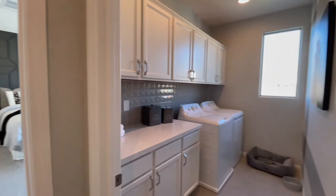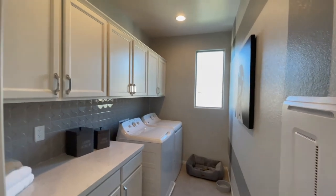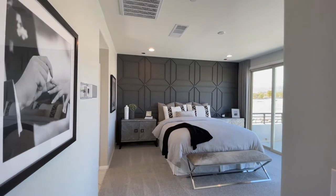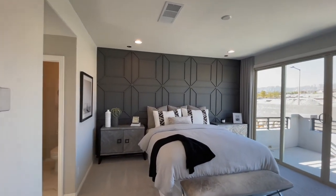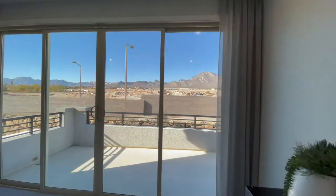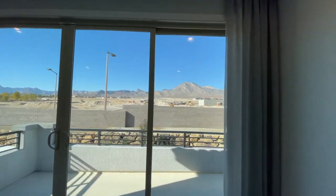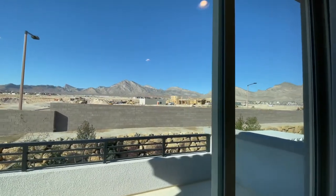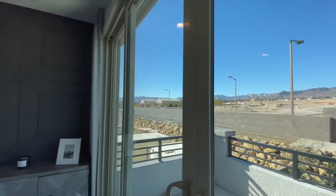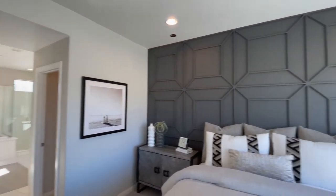And this is the laundry room. Not a fan of that tile. It's a good sized laundry room comparatively. And this is the master. I really like that. That's beautiful. And the nice balcony off the master, which is nice. And I bet you if you wanted the slider to be this big, it's going to cost you extra. Now, the only thing I don't like about the master being where it's located is that it's close to the laundry room. I don't know how I feel about that, especially with sound. But I really like this wall. It's beautiful.